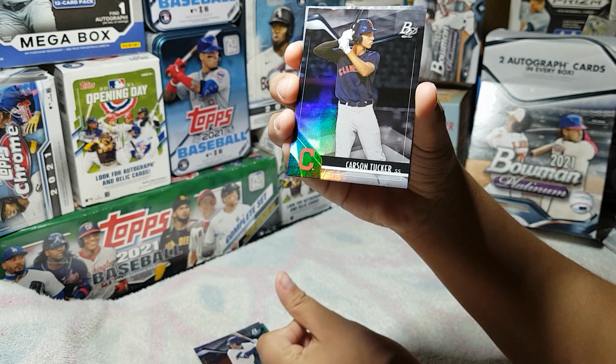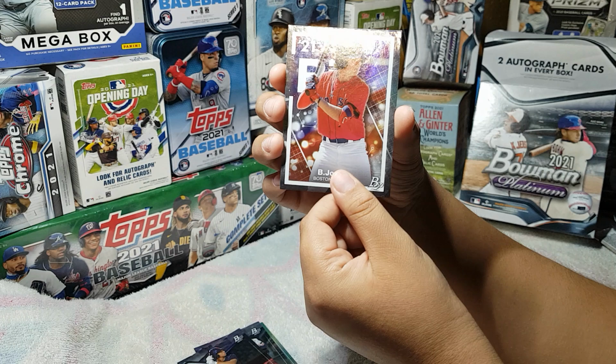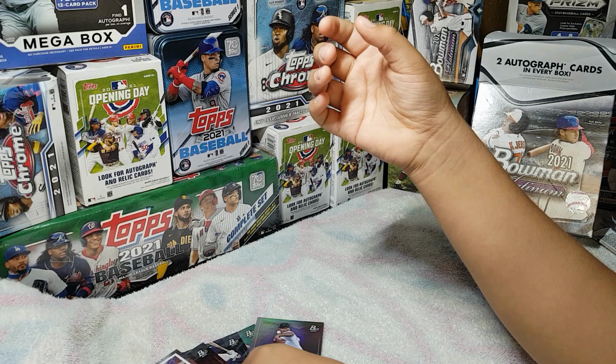Carson Tucker. We're getting Pierce, Cleveland Indians cards. Those are regular base ones. Oh, there we go. We have our first insert. It's Jordan from the Boston Red Sox. Cool looking card. I believe we have another one. Sixto Sanchez from the Miami Marlins. Yeah, all right, that's it for our first pack. Not bad, not bad.